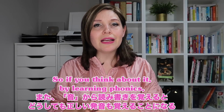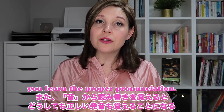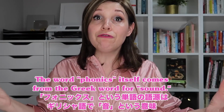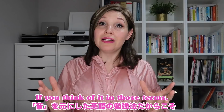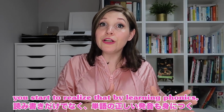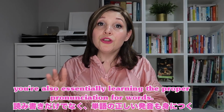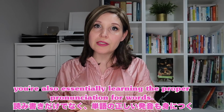So if you think about it, by learning phonics, you learn the proper pronunciation. Because remember, phonics starts from sound. The word phonics itself comes from the Greek word for sound. If you think of it in those terms, you start to realize that by learning phonics, not only are you learning to write and read, you're also essentially learning the proper pronunciation for words.